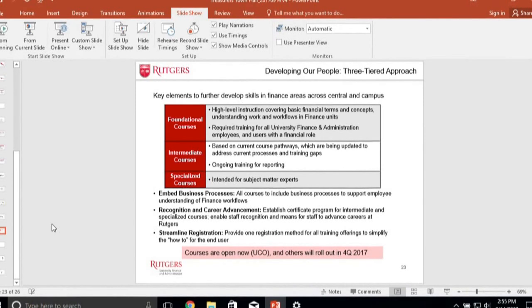We have UCO courses open and others coming out in the next few months. Throughout this process we'll get feedback from those who are participating, so that it can continue to get better. I mean, we're going to be needing to train until the end of time, so this is not something that's one and done. It's one and continued, and we try to improve it along the way.